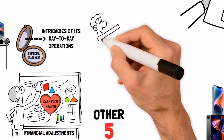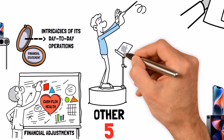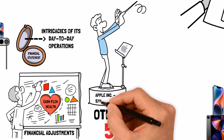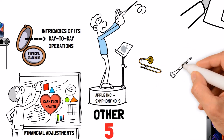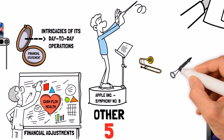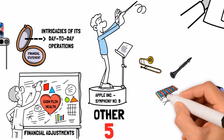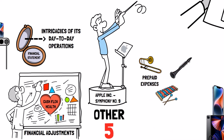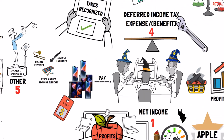Picture Apple as the conductor of a grand financial orchestra, deftly managing each section to create a harmonious symphony. Among the many instruments, there are unique and lesser-known adjustments that contribute to the overall performance. These adjustments might include changes in prepaid expenses, accrued liabilities, or other nuanced financial elements.